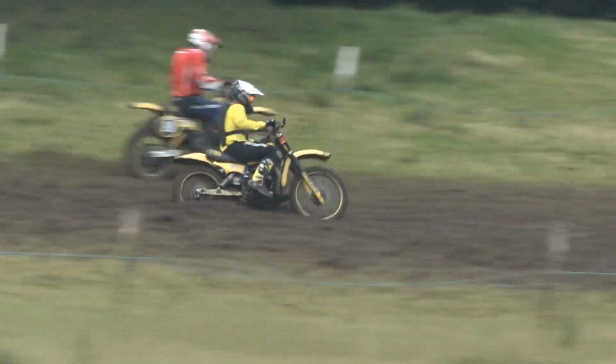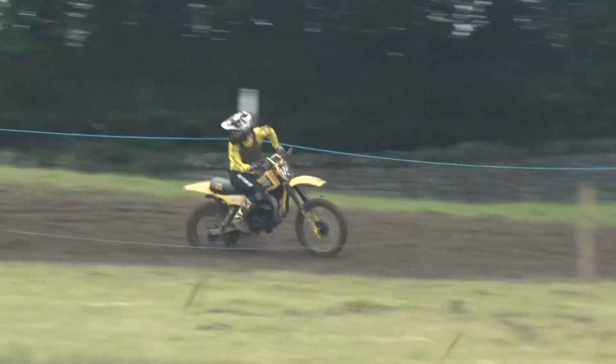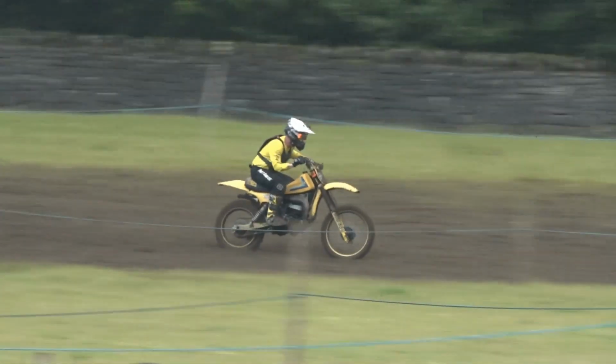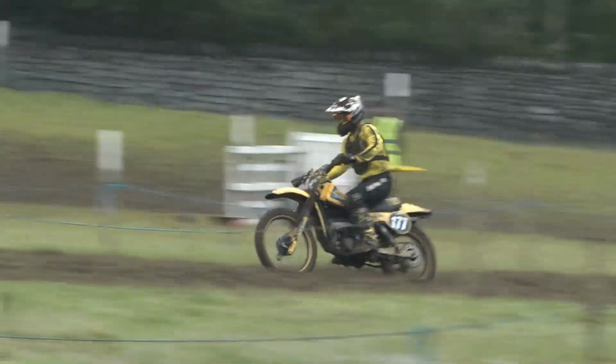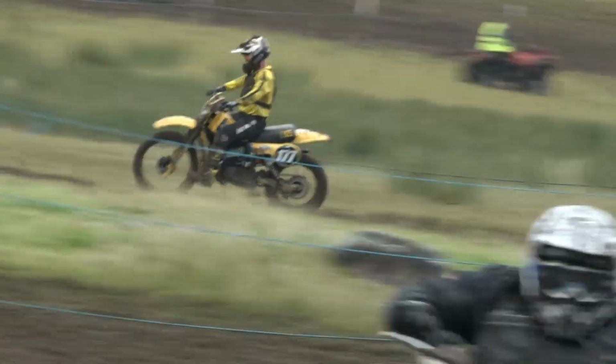It looks like Aaron's lost his right hand side rear number plate, so Aaron's maybe dropped his bike as he began this next lap, so maybe he has dropped the bike and dropped down the pack ever so slightly, but he's still currently in second position.